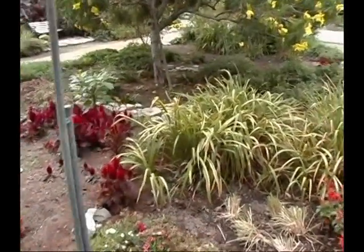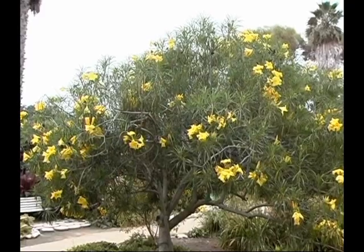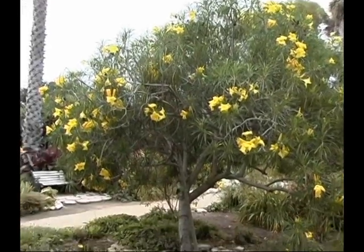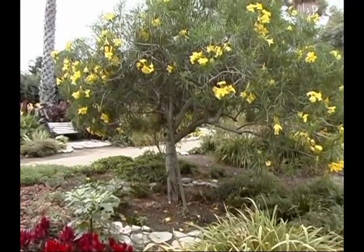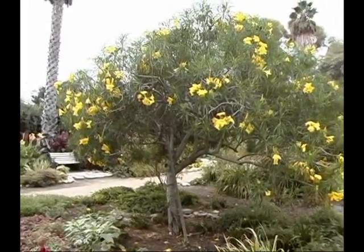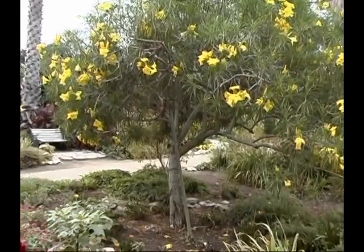I want to point out to your right here a really nice tree. This is what they call a yellow oleander, Thevetia thevetioides. As you can see, it's a really pretty little tree. It has beautiful yellow flowers, and it blooms almost all during the warm season, from May through late October into November. Technically it's a shrub, but this has been trained into a tree form. Great patio tree. It doesn't have a huge root system, and it won't disrupt concrete or anything like that.